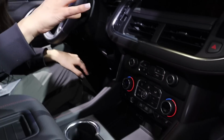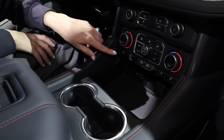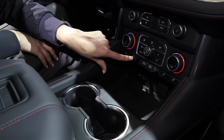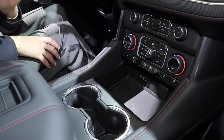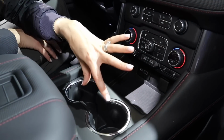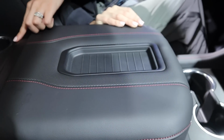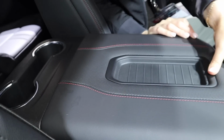Okay, and then we move down to the rest of the climate control and the audio control, heated seats, and you can just heat the back, which I think is kind of cool. No ventilated seats on this trim, which is a little bit of a disappointment. Wireless charger, USB, USB-C, 12 volt, 2 cup holders, actually look pretty decent. Little phone holder right here, 2 more cup holders with another little cubby as well.